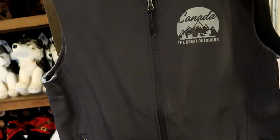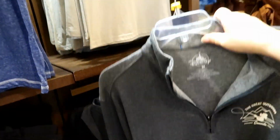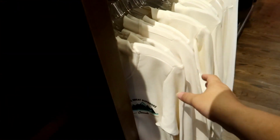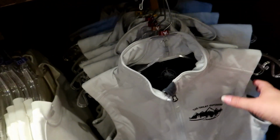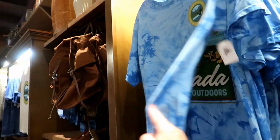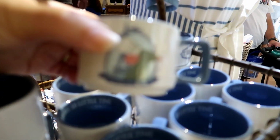This vest, $64.99. It's almost like a water resistant. And this one's more sporty. Nothing on the back. Ooh, this is really thin. Ooh, it's sports tech. Nothing on the back. Ooh, that feels good. $16.99. So many flavors, so little time.